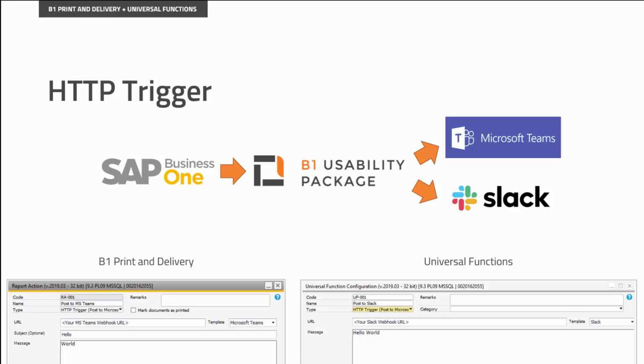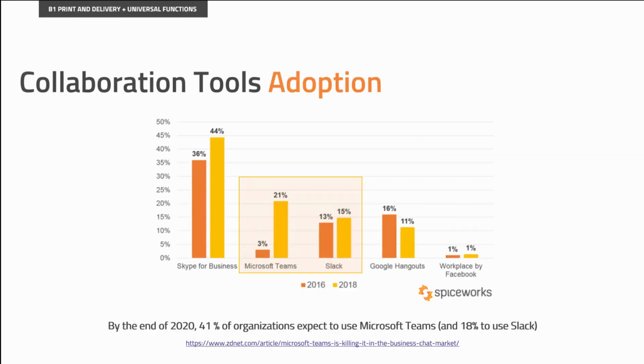So this is pretty much what I was talking about. From Business One, you have B1UP, which can trigger messages to Microsoft Teams or Slack using print and delivery report actions or B1UP universal functions. This is pretty much how it works. I have a short marketing site here to share with you, and don't miss the chance to use the HTTP triggers and give us feedback, because these collaboration tools are a growing trend.